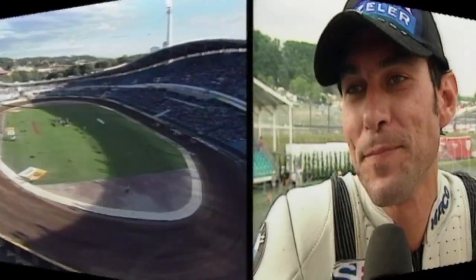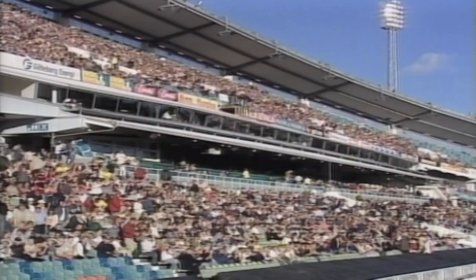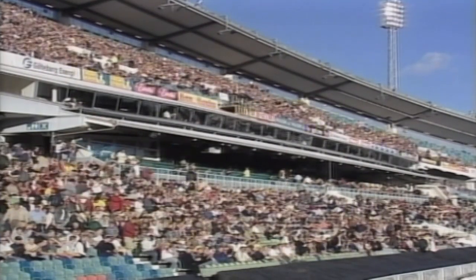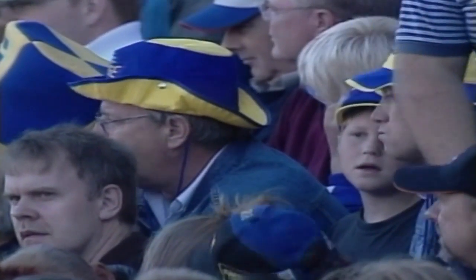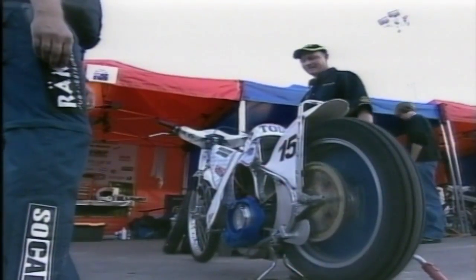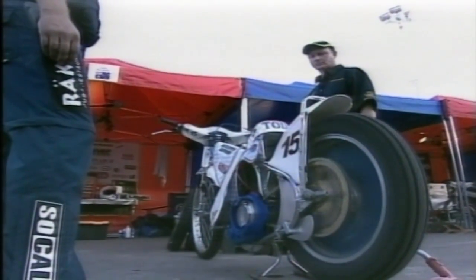It's been a great speedway season, so a bumper crowd packed into Gothenburg's Ullevi Stadium. With a different winner in each of the 5 events so far, the battle for the title is wide open. But the track had only been laid a week earlier, and it was suggested that the wrong materials may have been used, making for a highly dangerous surface.